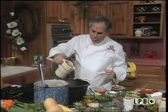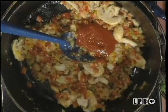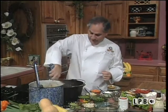Now a little touch of tomato sauce, because I want this to have kind of a rusty color. If you've had bouillabaisse, you know exactly what color it is. It's that nice, kind of rusty, light red color. You get that from cooking a little bit of this tomato sauce down into the bottom of the pot.